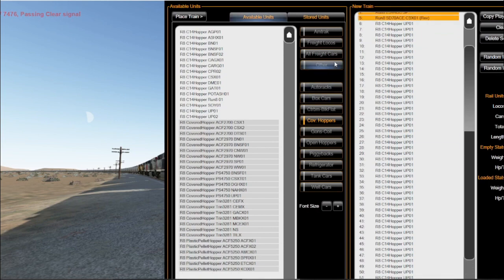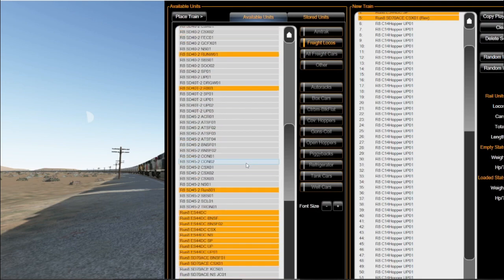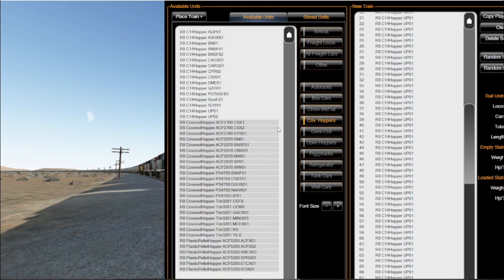Okay, so let's add 5 more locomotives. Each time, let's put some CSX in there. 4 or 5. Sometimes this screen is really a pain. That was 9, so we need one more. Let's put a CSX in there, okay. Go back to covered hoppers.